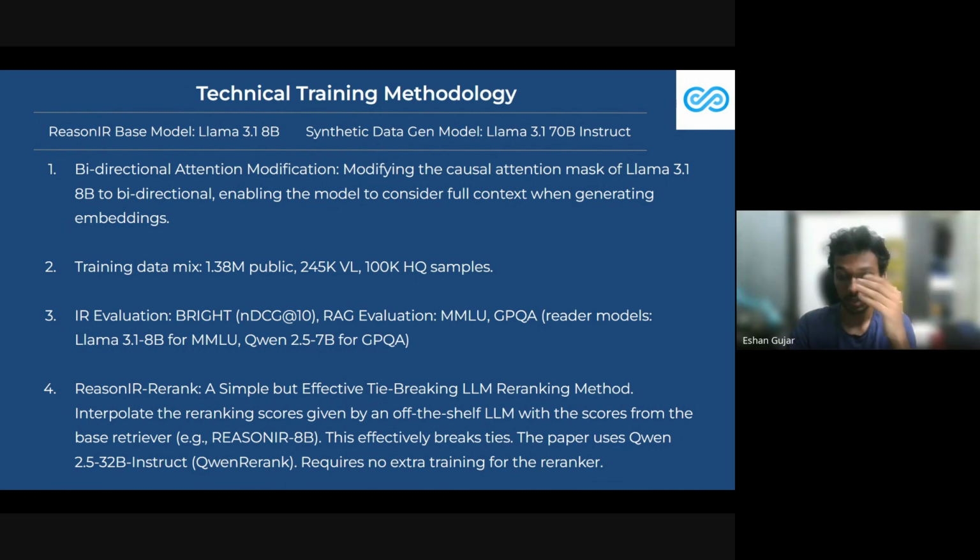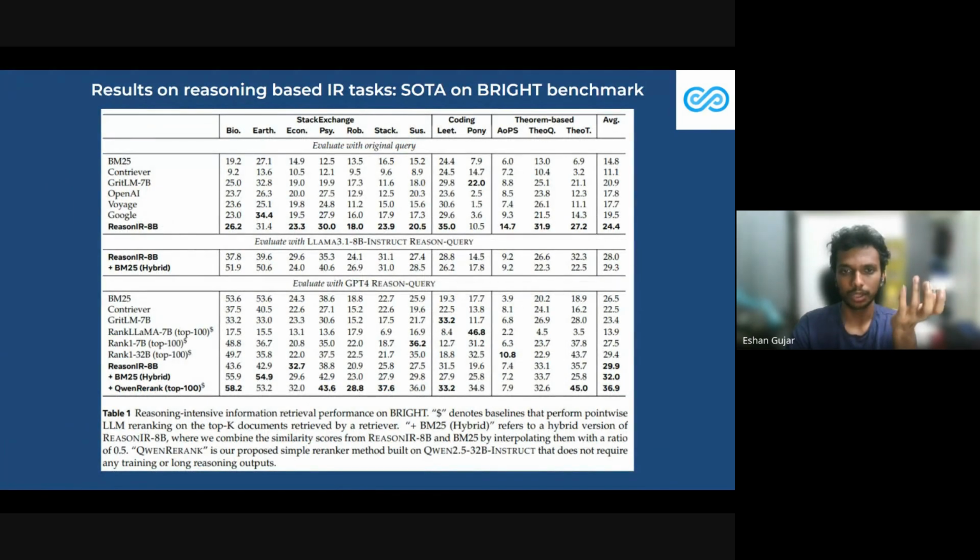Yeah, and the results you see are the most exciting, and they probably show that the data that was chosen was mainly relevant to scientific, mathematical and code-based tasks. So this is the BRIGHT benchmark. The BRIGHT benchmark is split across, I believe, 10 to 12 domains, and you basically have a score for each of them, like I said, NDCG@10.